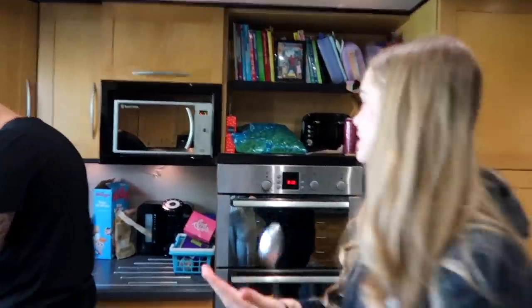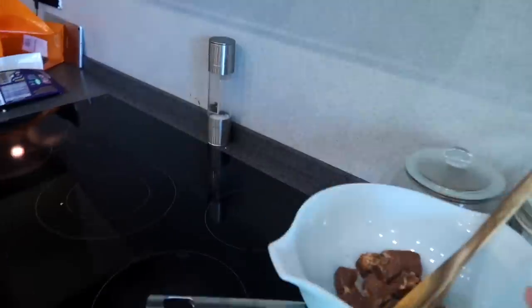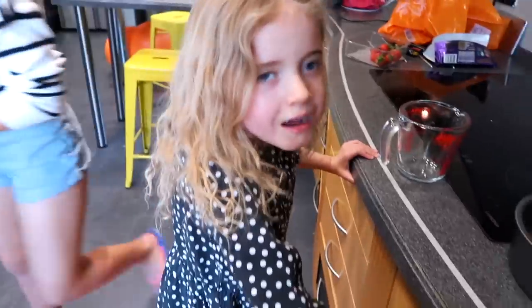Yeah, feels good. I'm excited. Okay, I'm really not happy about this. I have never had a good result with melting chocolate in a microwave. I always have good results. I would always, which you can see Grace was about to do, melt chocolate with hot water on the hob. So that's what I would have preferred to do.